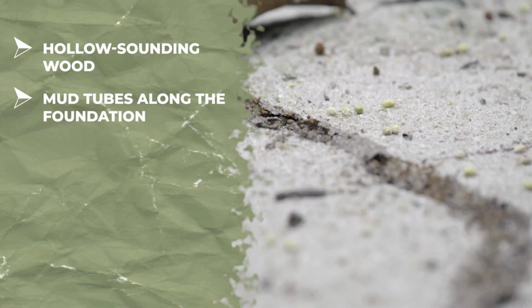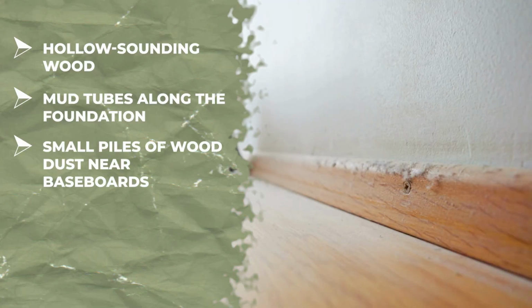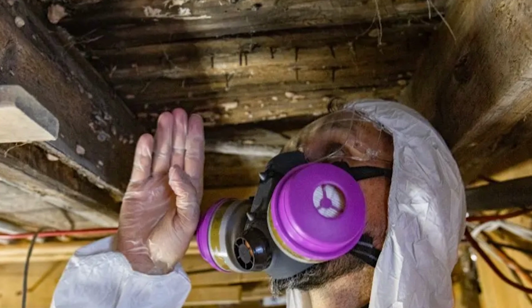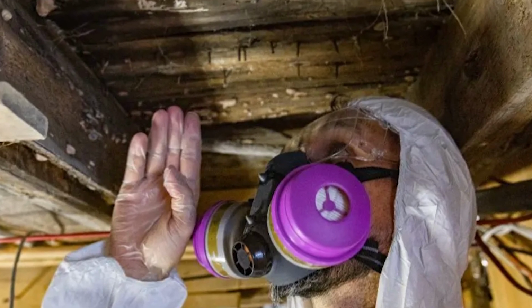Some loan types require it, but I always recommend getting a termite inspection no matter which type of home or financing you're using. Some signs of termite damage: hollow sounding wood, mud tubes along the foundation, small piles of wood dust near baseboards. Pest damage can be expensive to repair, so make sure to get a professional pest inspection.